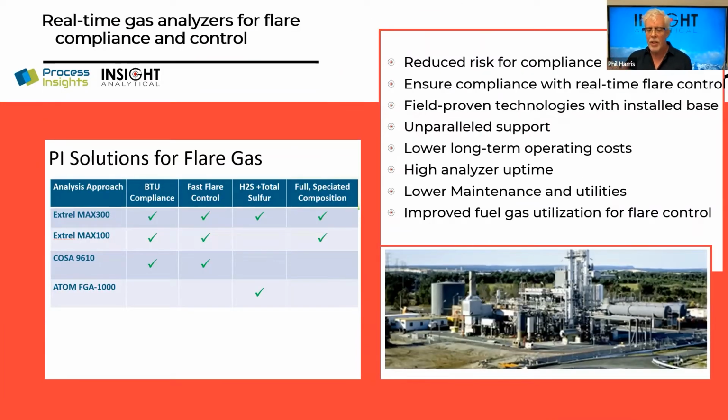So we can look at it again in terms of what measurements we need to do. If we're looking at flare gas, we can look at, do we just have to do BTU compliance? Do we want to do fast controls on the BTU content? If so, again, all of these analyzers fit in there. If we want to be able to do H2S and total sulfur at the same time, it's the Xtrol Max 300. If all we're worried about is total sulfur, we can look at doing the atom FGA.